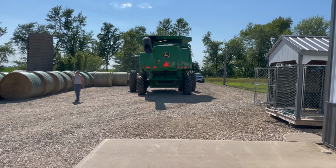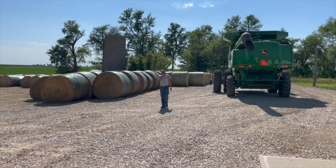All right, you ready? First, I should say, we're over here putting something in this shed, but we're also pulling the 9870 out, as you can see. We're about a month and a half away from kind of thinking about harvest, so we're gonna get the combines over to my uncle's shop, and that way Bucky can start going through them. And it just so happened that as we're pulling this out, we'll be pulling something in. Here we go.